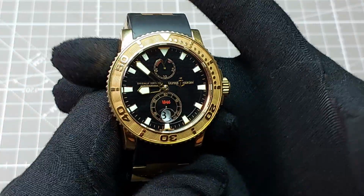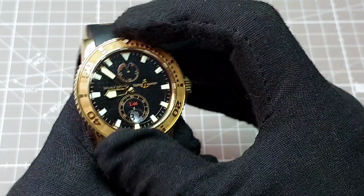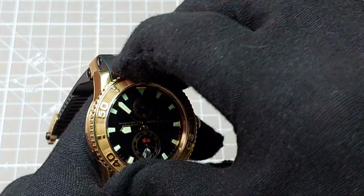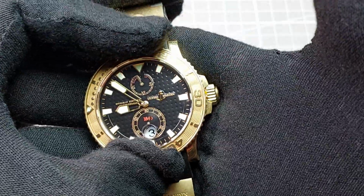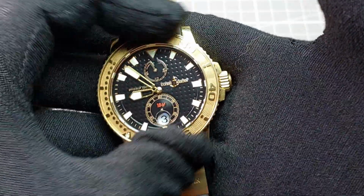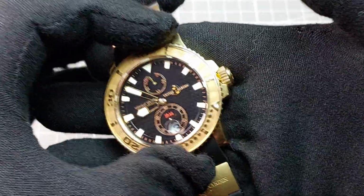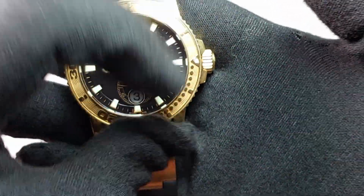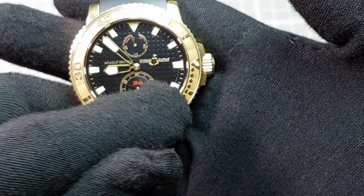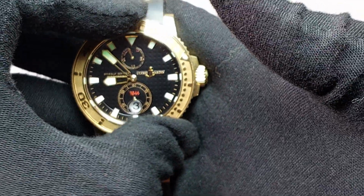Now the feel of the watch. Let's start with the bezel. This is a 60 click unidirectional bezel. I'm having a bit of a hard time with the gloves on, but the movement is precise, clear clicks. You can see 1, 2, 3, 4, 5. So that's 5 clicks per division. There's 12 divisions, that's 60 clicks.